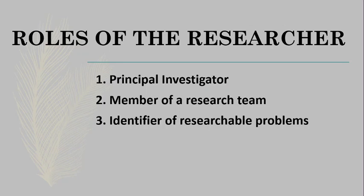So, you are the identifier of the researchable problem. If you are an economist, you are a research economist, then you can do that. Then, user of research findings. Whatever findings you have discovered, you yourself should be the one to use them.